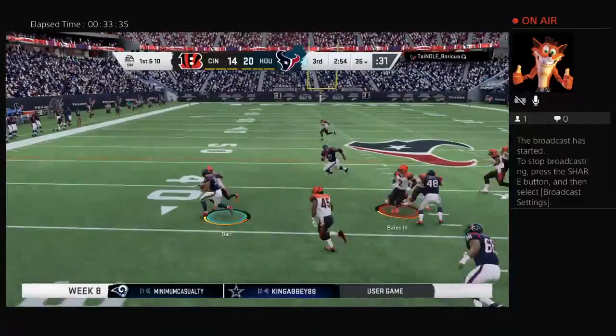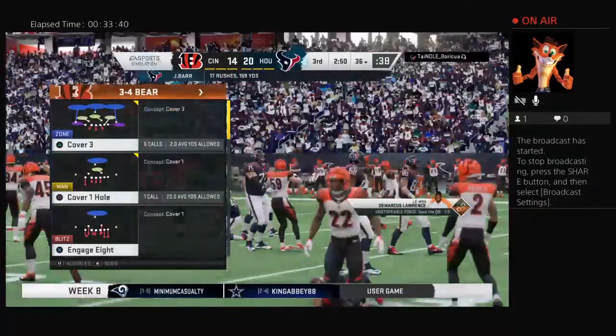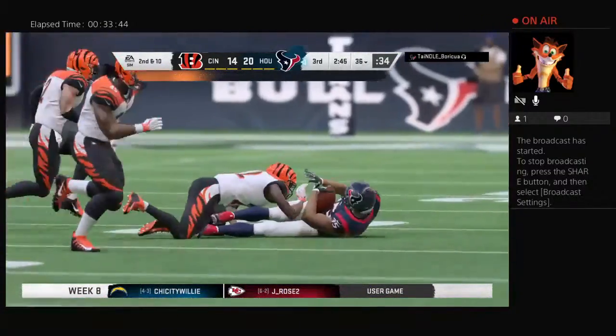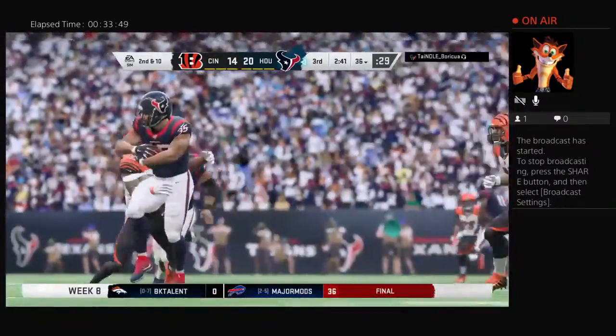On first down, Barr. And for one of the few times here today, this run's not going to go anywhere. No gain on the play. It'll be 2nd down. They've called his number a lot this afternoon. You wonder how much tread is left on those tires.